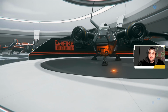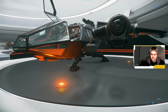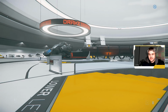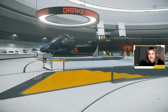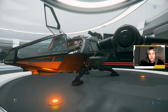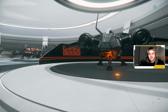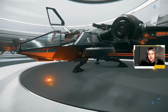The Buccaneer's job was to be the escort for all these vessels. So it was designed around being an escort ship for the rest of the Drake ships. In fact, it has almost the same top speed as the Herald. It can keep up with all of these ships and is designed to complement them. This is a ship designed around the other ships. Designed in 2947 and very, very dangerous.